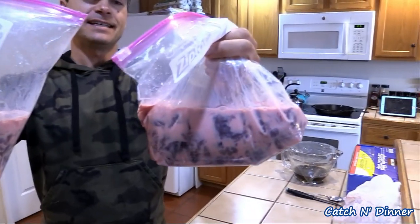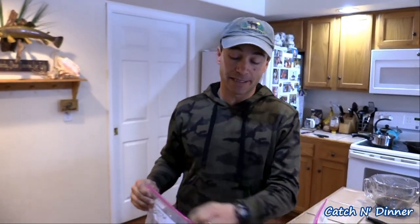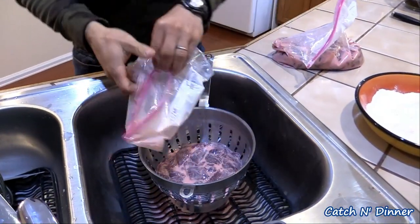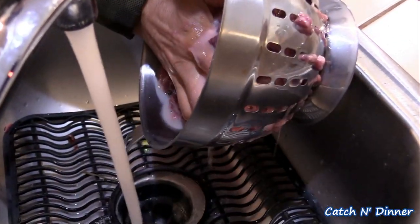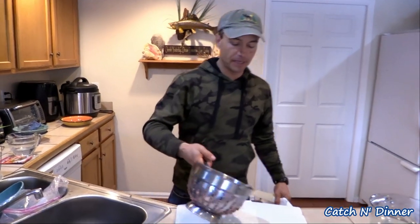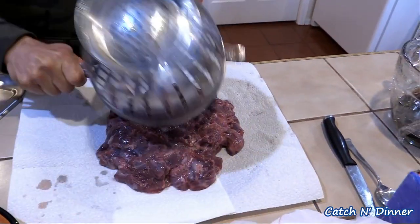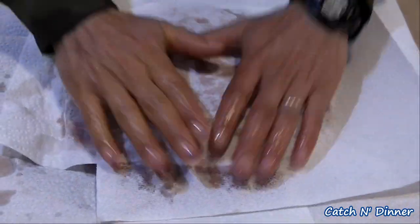So it's been a half hour. Here's what we got. As you can see, some of the blood has been drawn out, and all we have to do now is just rinse it out. So we're gonna dump it in our colander here, and then let's rinse it. Rinse it out. I'm just gonna dump it here because we're trying to get some of that moisture out for the next step. So take some of the excess fluid out. Be ready to roll.